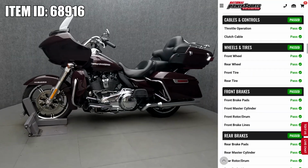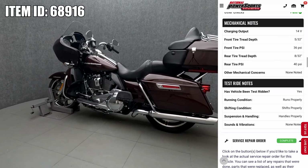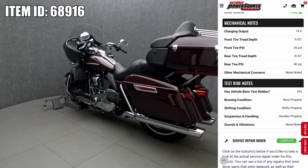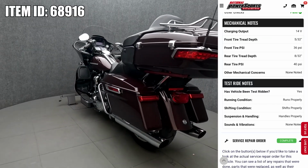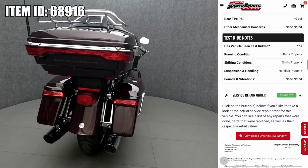Scrolling through the mechanical condition report, we can see passes on each part of our comprehensive inspection. We measured this bike's charging output at 14 volts, the front tire at 5/32 and the rear at 8/32. We took this bike for a test ride and found that it runs, rides, and shifts well.